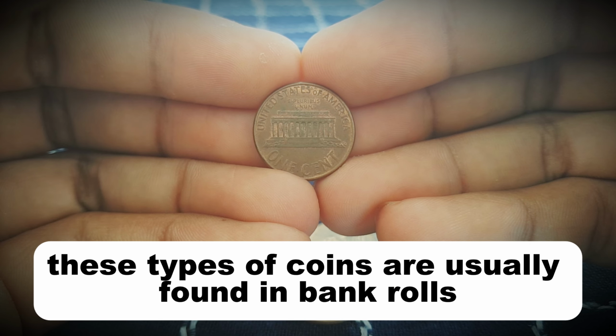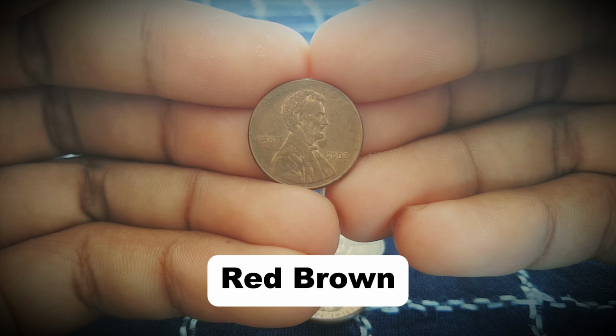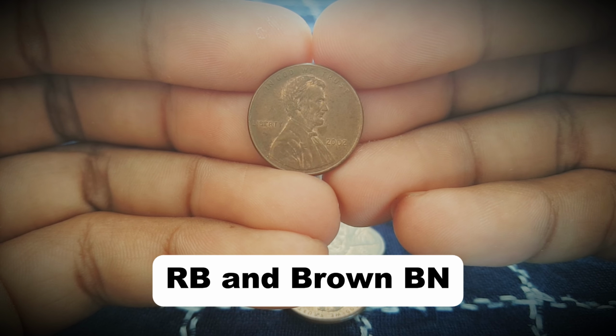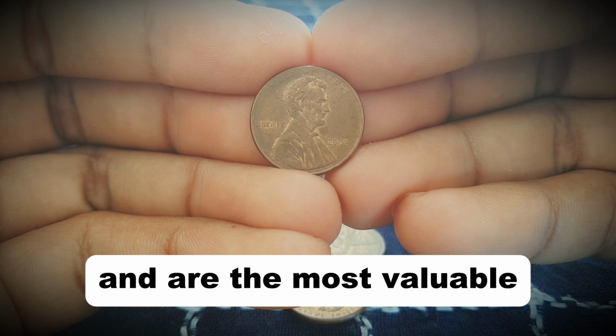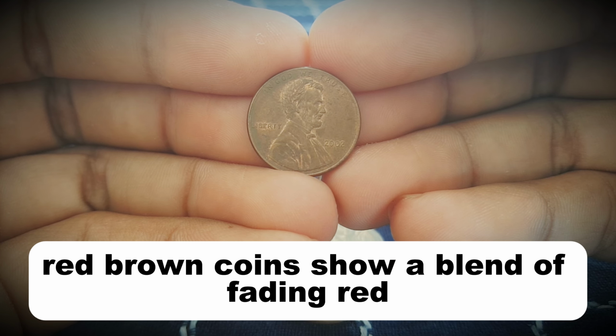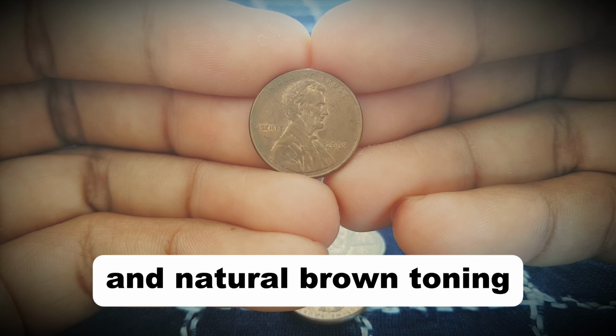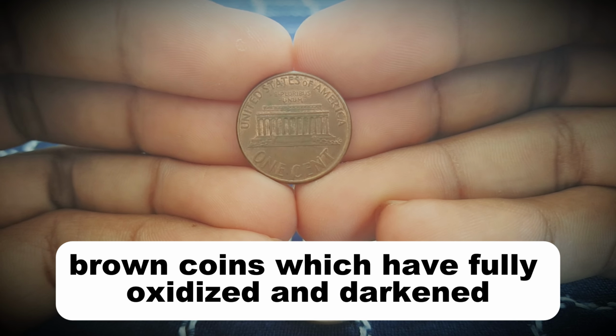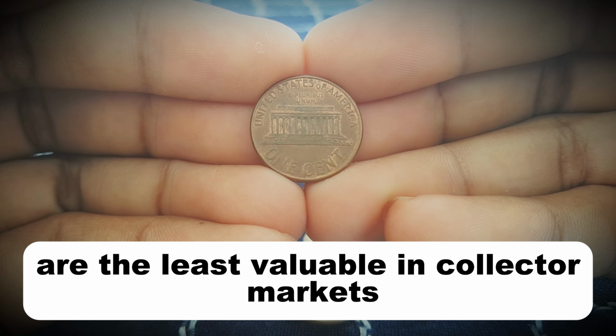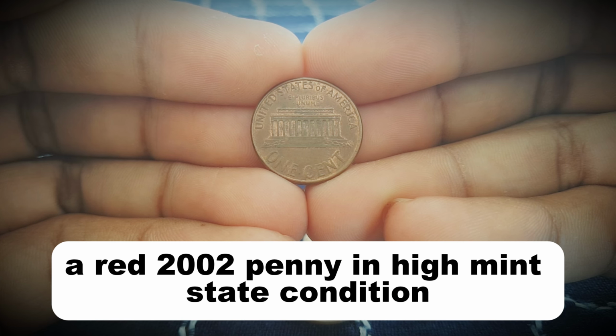When it comes to Lincoln cents, color is also key. Pennies are classified into 3 color categories: red, RD, red-brown, RB, and brown, BN. Red coins are bright and shiny, retaining their original mint color, and are the most valuable. Red-brown coins show a blend of fading red and natural brown toning. Brown coins, which have fully oxidized and darkened, are the least valuable in collector markets. A red 2002 penny in high mint state condition is always going to be worth more than one that has turned brown or has visible wear.